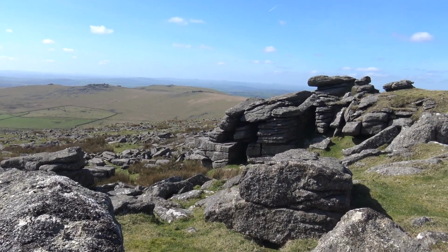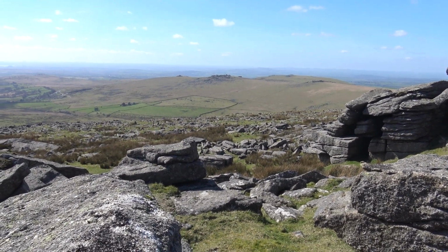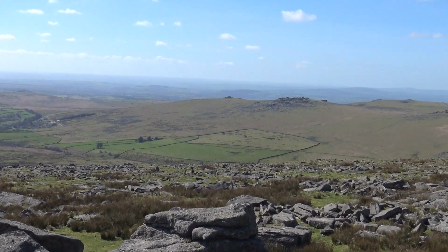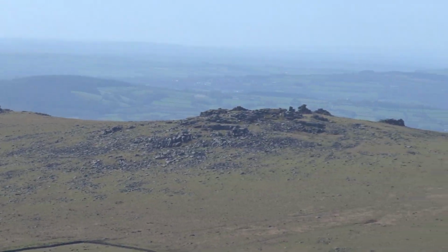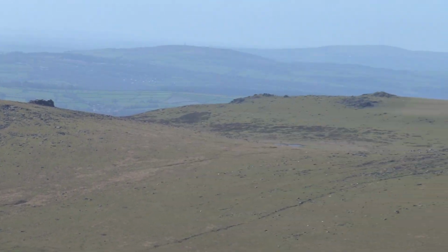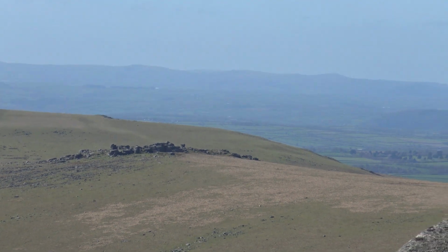What is that? Great Staple Tor from above. Middle Staple Tor, Great Staple in the background, Cox Tor. Foreground roost.